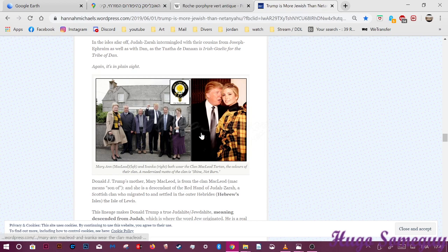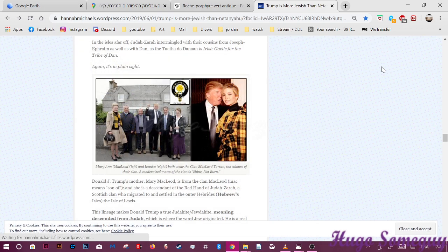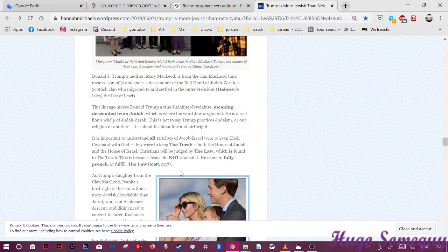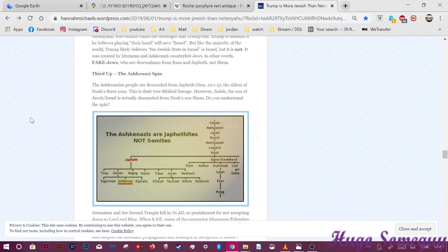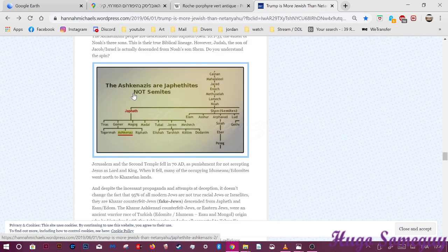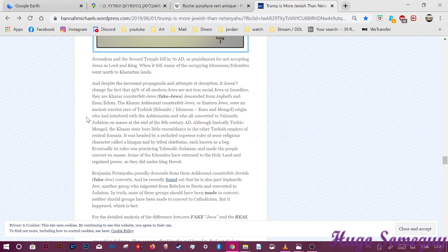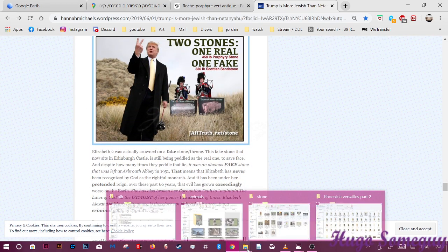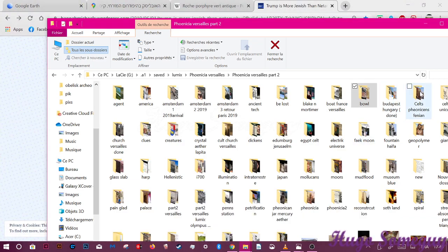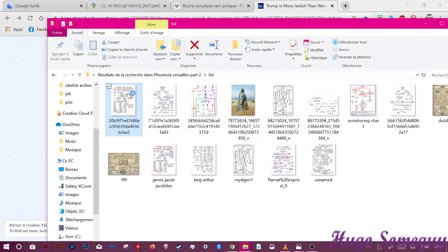So, Trump from the MacLeod family. Crazy. And that's a woman with the Ivanka stuff, and the Ashkenazi are Japhethites, not Semites, and the true Jews of Scotland. So that was the article I found in the stone. But first let me show you the list of the bloodline that we made our research on.